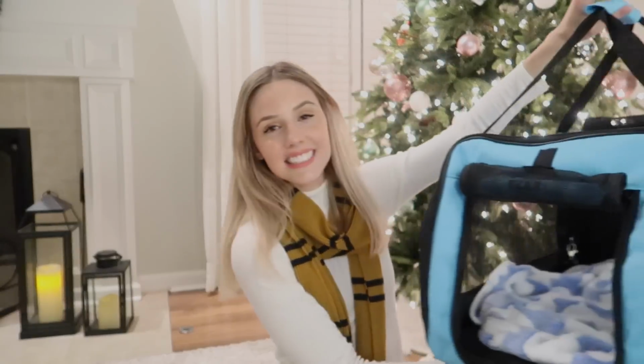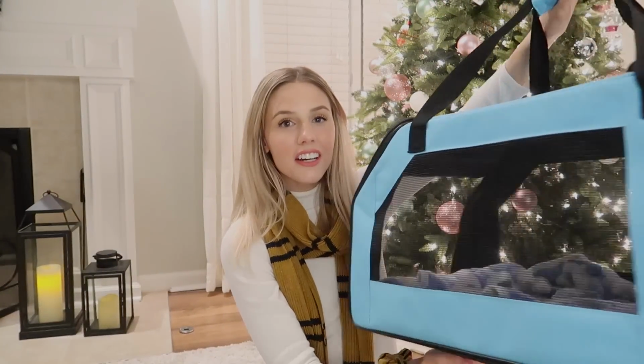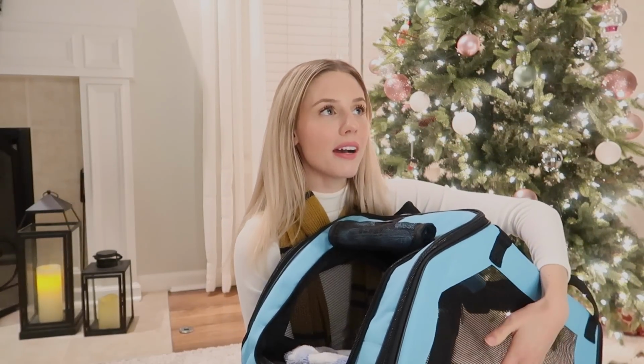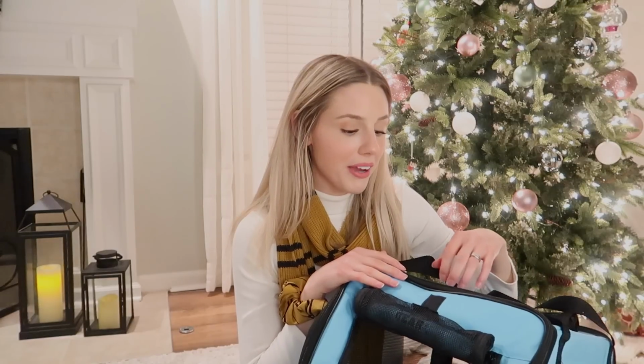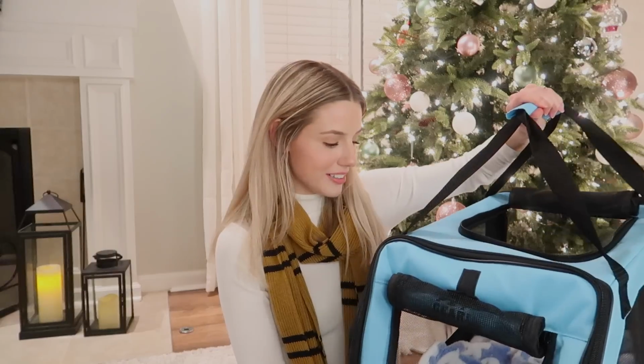Next up is something that is a gift for myself and also for my cat Hugo. This is a cat car seat. It's also a cat carrier, and I am so in love with this. This was the first Christmas present that I opened up this year. We had a little Christmas party with my friends, and we did a name draw. My friend Jillian drew my name, and she so generously got this for us.